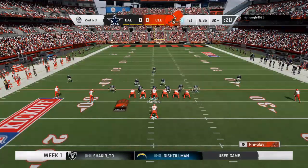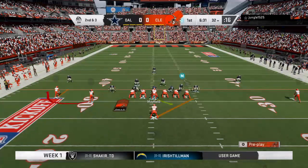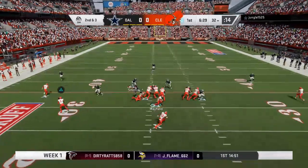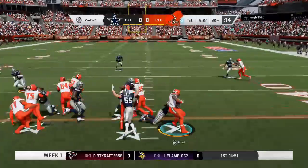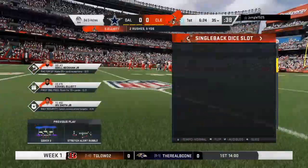Run. It's a party. They'll try the right side with Elliott. Not much there. Maybe a couple up to the 35.